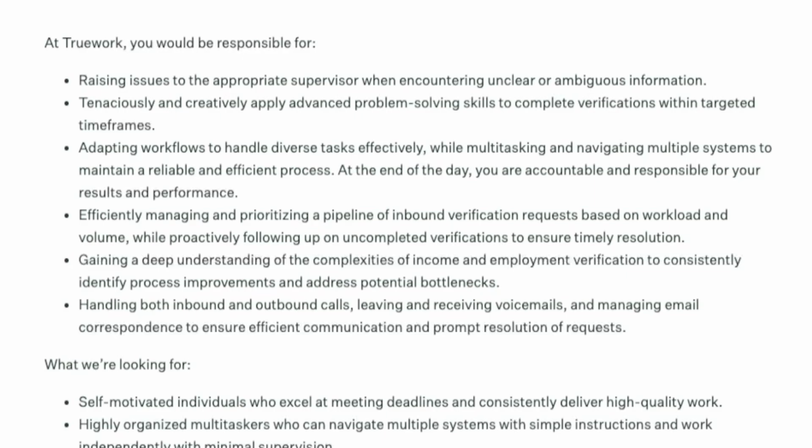So if there's missing information, you're going to have to come up with a way to collect that information and get that verification in the system completed in a timely manner. So you're really just going to be managing and prioritizing a pipeline of inbound verification requests, and you're going to be working those based on volume, workload, following up on all uncompleted verifications, just making sure that anything gets done on time. So these verifications are going to be either income verifications or employment verifications.